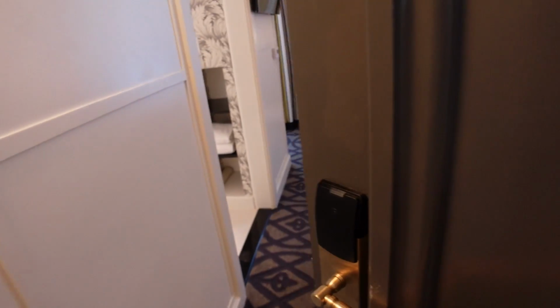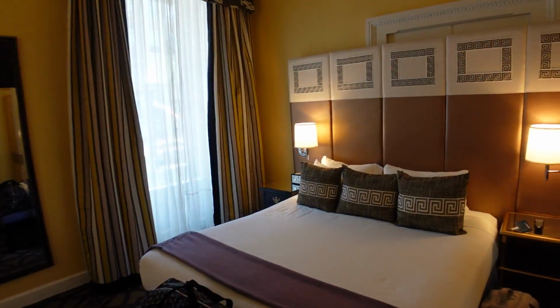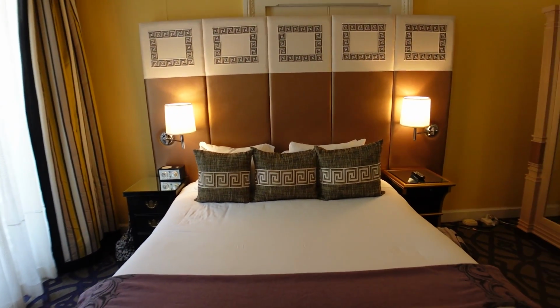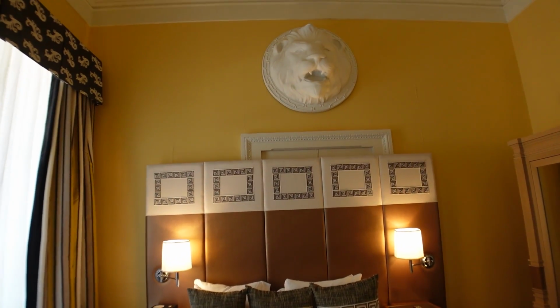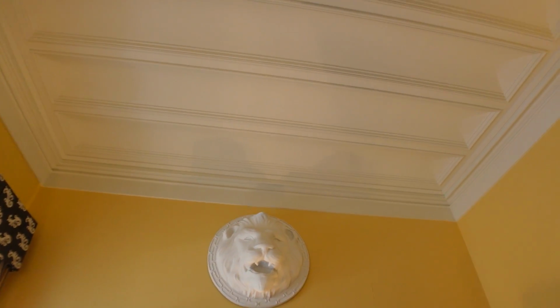These doors were so heavy and so big to push open. I loved every bit of it. I just loved the architecture of the room and the trims around the door, and the crown molding was absolutely gorgeous, as well as the ceilings. To be honest, I'm not gonna lie, the lion head on the wall and the bust sitting on top of the wardrobe absolutely make the room.